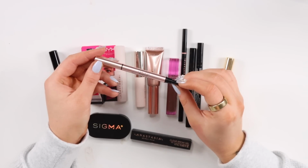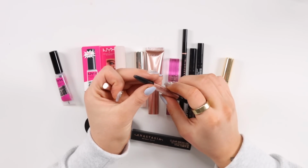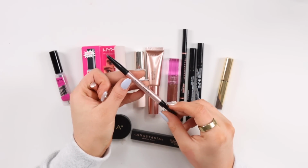And then the other brow pencil I have is the Lawless Shape Up brow pencil. I have the shade Teddy Bear, and this one does have a thicker tip to it. I do prefer a thin tip, which is why I usually use the Brow Wiz, but sometimes I want to switch it up, so I'll grab for this.